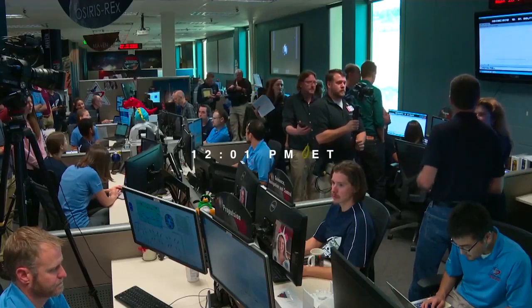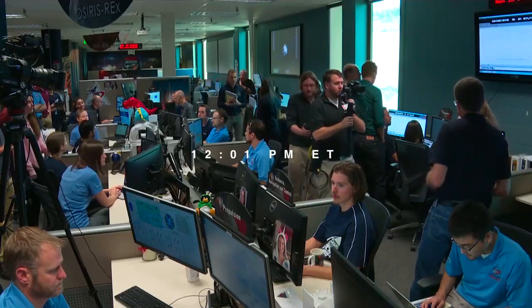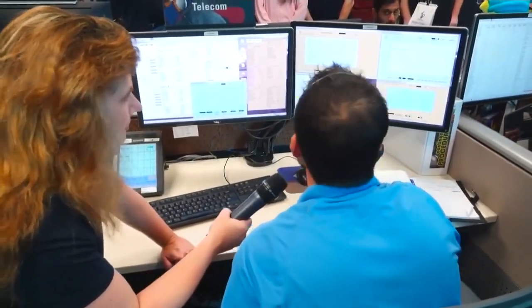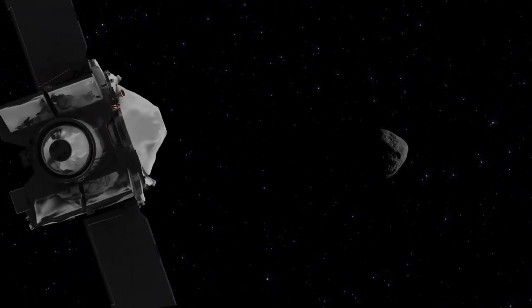So what we're going to do now is actually go into the mission support area here at Lockheed Martin. So how much time do we have now? It looks like we have about 40 seconds or so before we start seeing the actual burn.